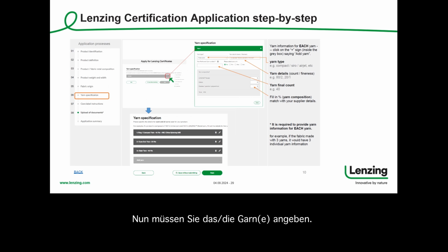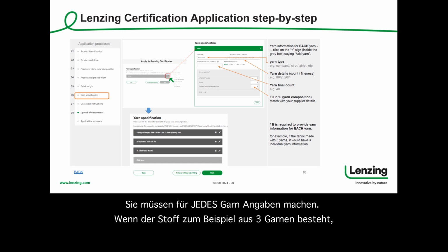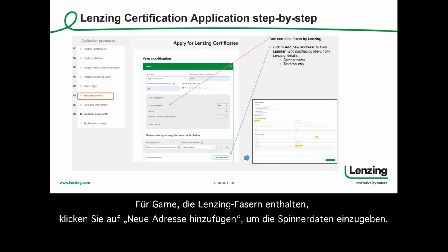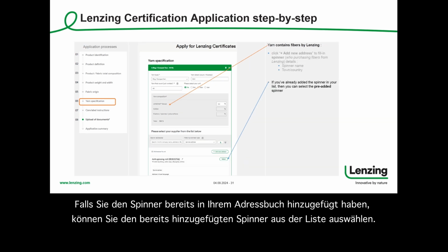Now you have to specify the yarn or the yarns. It is required to provide yarn information for each yarn. For example, if the fabric is made with 3 yarns, the form will have 3 individual yarn information sections. For yarns containing Lenzing fibers, click Add New Address to fill in the spinner details. In case you have already added the spinner in your address book, then you can select the pre-added spinner out of the provided list.